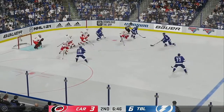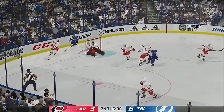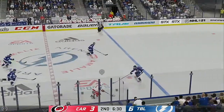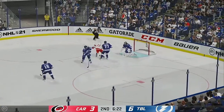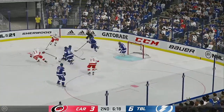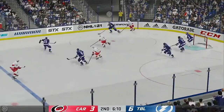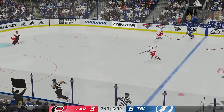Tampa Bay's got it in the offensive zone. Here's a chance. Denied by the goaltender. Carolina's got it in their own zone. Along the right wing, they enter the attacking area. Lets the wrister fly. Off the mask of the goaltender. Boy, right between the eyes. What do you think hurts more, he's got a headache or his jaw sore? That thing was a bullet.